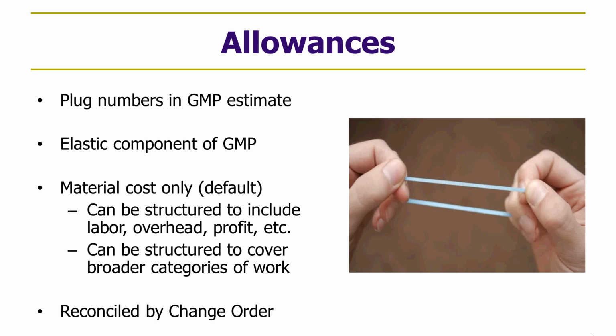Now, I tell clients, whether they're owners or contractors or lenders, that you should consider and understand that an allowance is an elastic component of the GMP. This is an area that is going to move the GMP up or down based on actual cost. So this is a true cost plus component of the GMP.